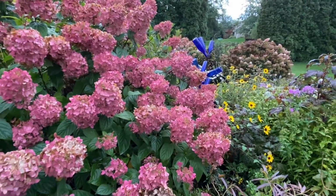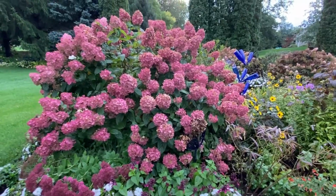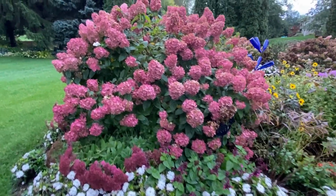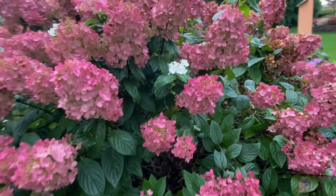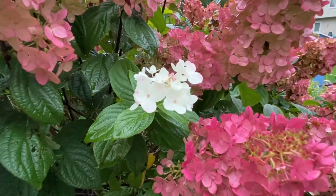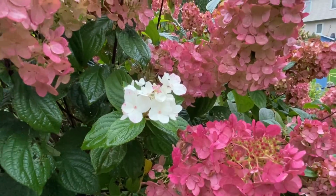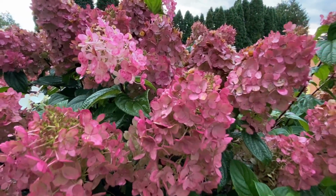One thing I will point out is that in a lot of advertisements for Firelight Hydrangea, it just shows it at this stage. So I want to point out that when this starts to flower, it starts off white. And as the flowers age, they turn to this bright pink. There's a little flower there, a very small one, but it starts off white, then goes a little pinker, and then it gets redder.